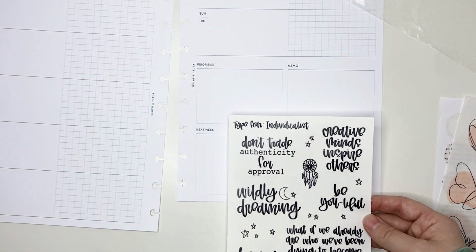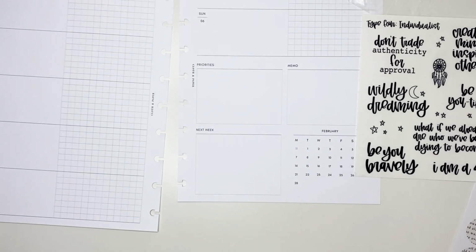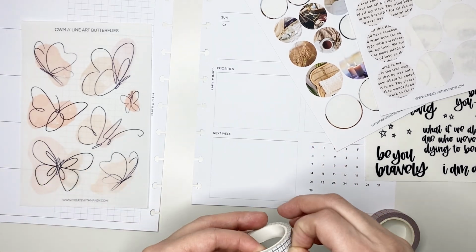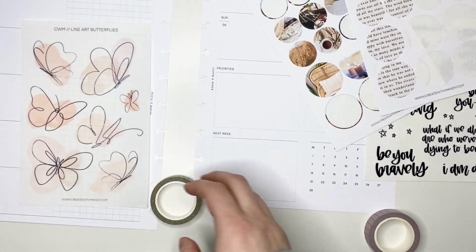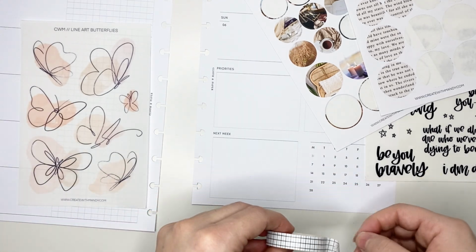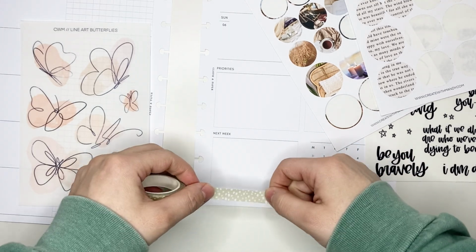Sorry, forgot about that. So as usual, I am going to start with putting together a cluster in the bottom left corner of the right hand side of the spread. It is in the next week box. I will be covering up that little next week header with some whiteout.